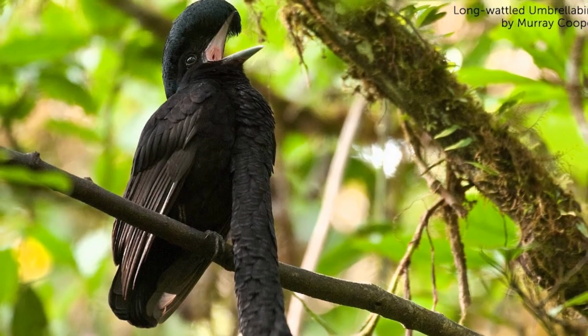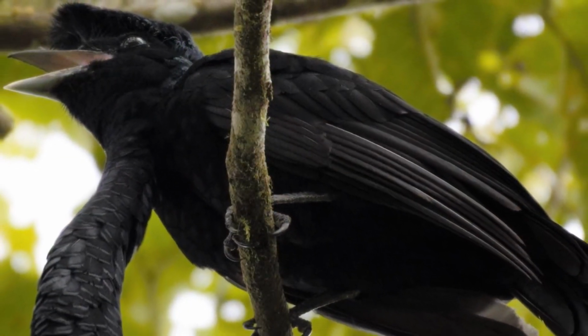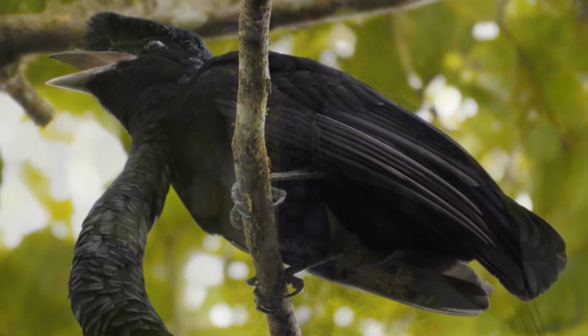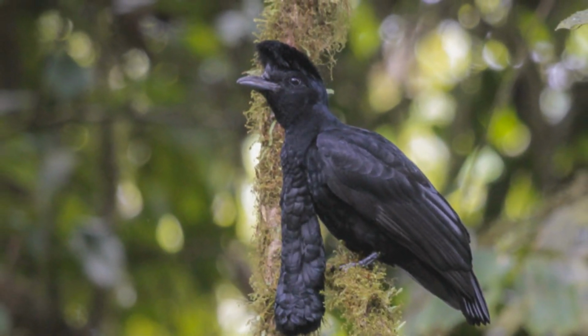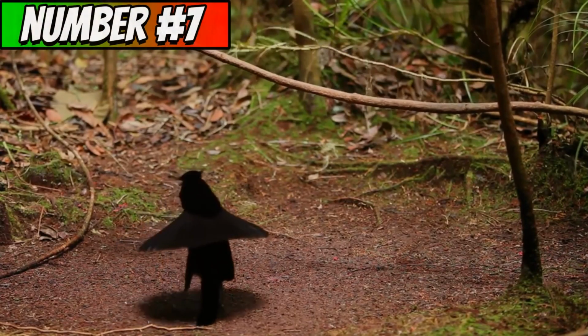The umbrellabird has a big size, with males being bigger than females. Adult males can weigh 600 grams and reach up to 16 inches in size, and the long wattle makes them look unique. The next animal is the western Parotia.